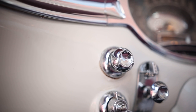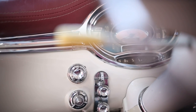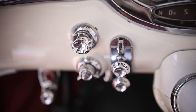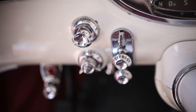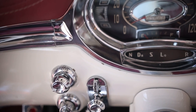Off to the right of that is all of the climate control settings. And when I mean climate control settings, it's mostly heater and ventilation settings. At the very top controls the fan speed. Notice it says low and high. Right below it is defroster, and right below that is for the heat. And side note, the way that this operates is when these levers are pulled out, they are activated. When they are pushed in flush with the dashboard, they are off.